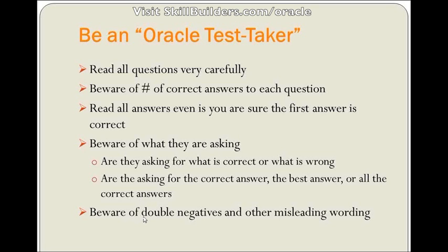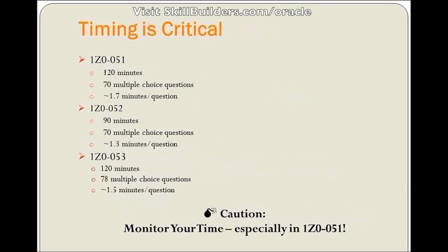And beware, they even ask you some nasty questions. They put double negatives in there or other misleading wording on occasion. They are not above doing that. I don't know why they do it. Most of us who are in the business say that's not what this is all about, but that's what they do. So read the questions carefully. That's key. Be a good Oracle test taker.